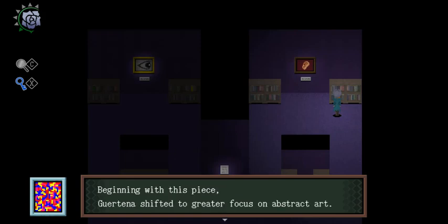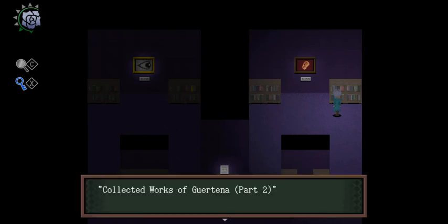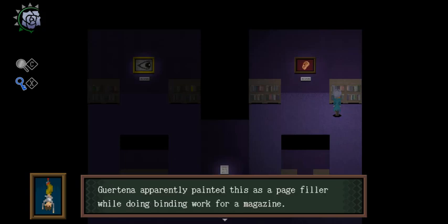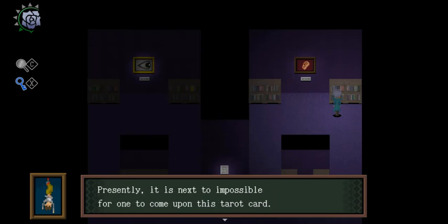Beginning with this piece, Gertrude shifted to greater focus on abstract art. But at the time, Cubism was more in vogue, leaving Gertrude's various abstract works largely ignored. That doesn't seem fair. Let's go to the H page. The Hangman. I've seen you before. You were in one of the previous videos, so 6219. Gertrude apparently painted this as a page filler while doing binding work for a magazine. With illustrations each issue, it became renowned and was later sold for a limited time as a tarot card. What? Presently, it is next to impossible to come upon this tarot card.